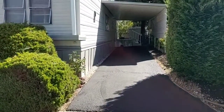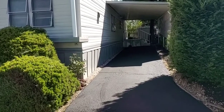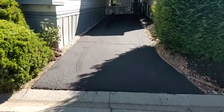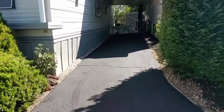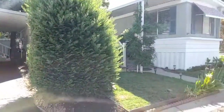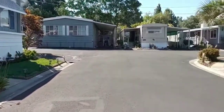I wanted to show you they just did the blacktop here underneath the carport. It's almost a two-car covered, for sure two to three cars in the driveway. Nice community. This is quaint. I think there's 35 homes here.